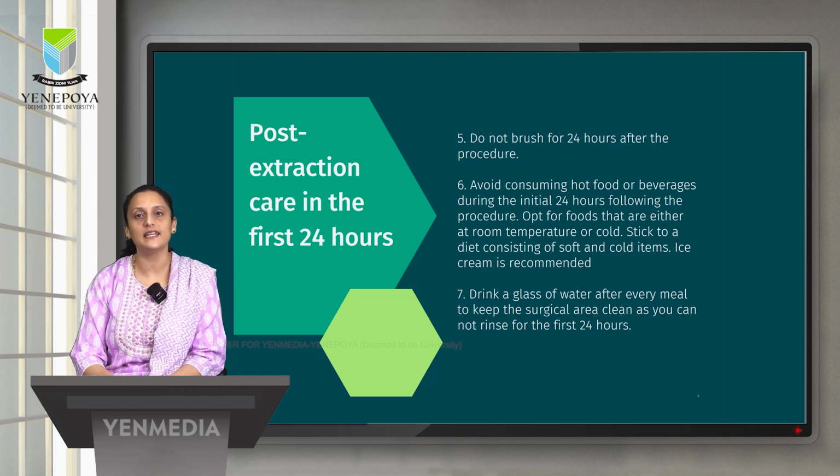So why is this done? Anything that is cold causes something called vasoconstriction. The blood vessels in that area constrict or get narrower, because of which the bleeding to the site is reduced, as well as the chances of swelling.